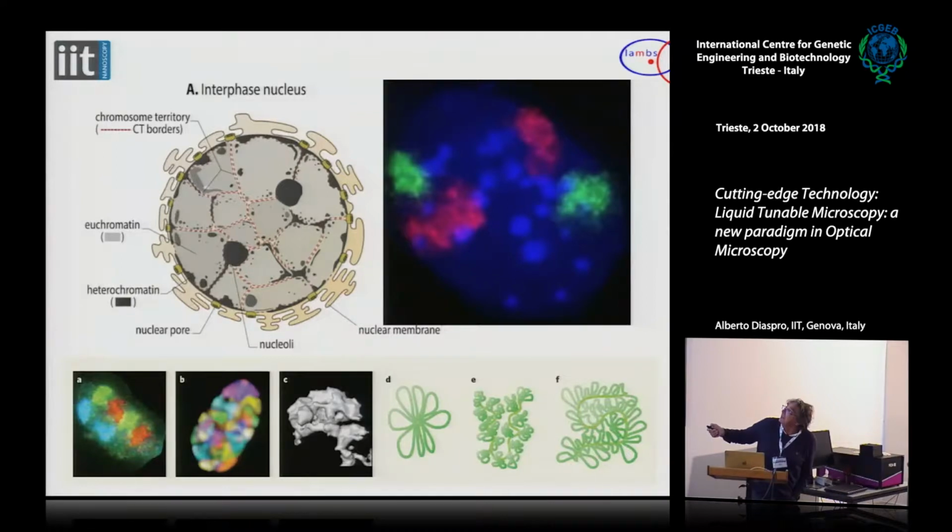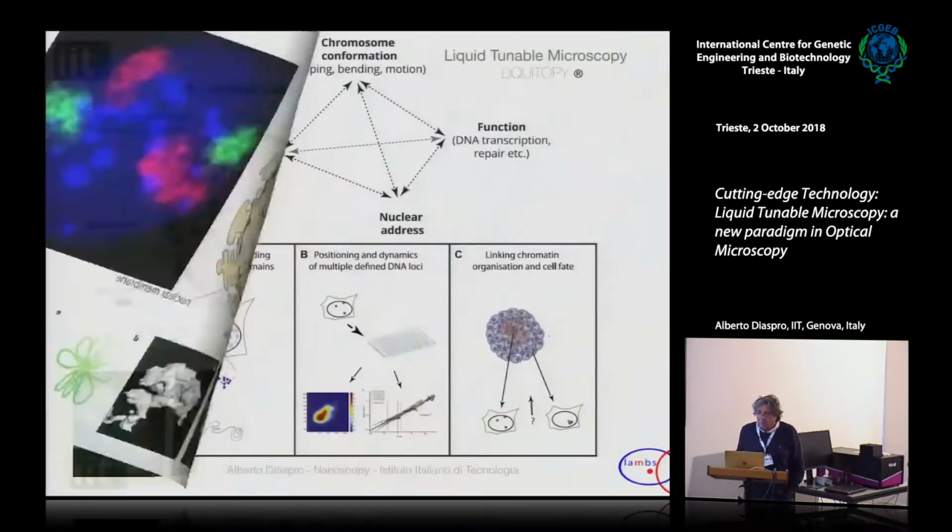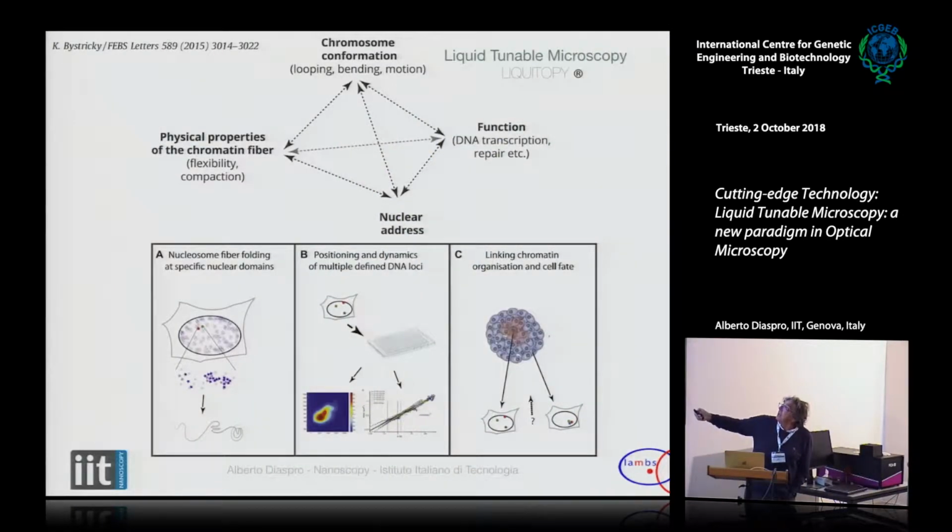I'm interested in the dark regions that are inactive and in the gray regions that are more active, and to try to find a way of following changes in organization of chromatin, not only using fluorescence like in this case. So the idea is to be able to follow this dynamics, and the way chromatin organization is linked to the cell fate. The optical microscope is perfect at this.